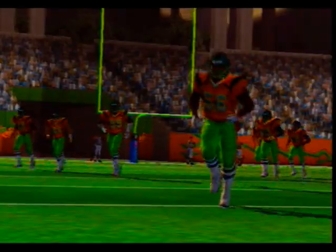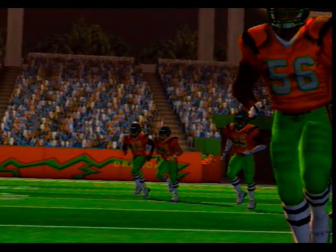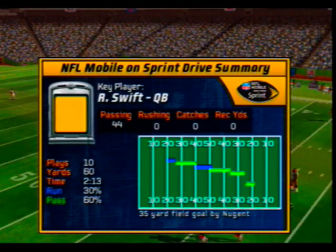Give credit to the kicker there. It's nice to have a guy that can make your drive worth three, even if you don't get it into the end zone every time.